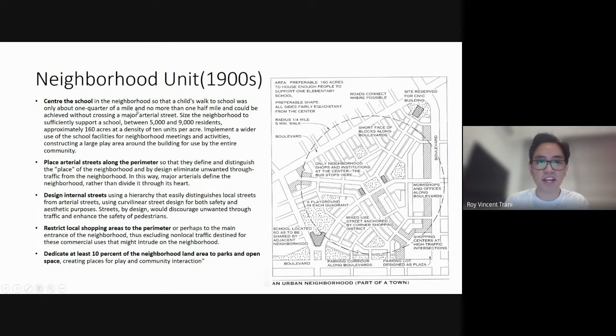Sorry for the wall of text, I didn't have time to edit. So the neighborhood unit is centered around the school. What do families need? We have a home, so they need access to education, and access to food. To make it more equitable, poor families and rich families can live in a similar area. Driving is limited and walking is enhanced.